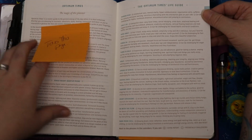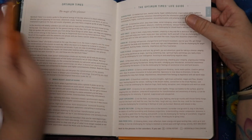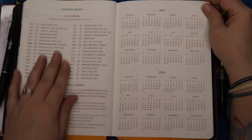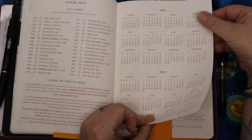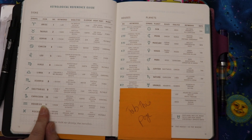And there's a whole introduction to how it works and how it's set up and all that kind of stuff. So I want to tab that. Let's put that back there. There is some information on holidays, an overview of the year, 2021 and 2022. Here's another page that I want to tab.